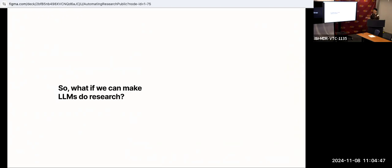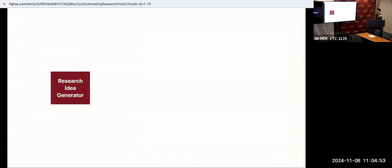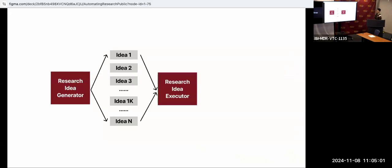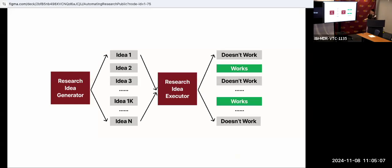So I'm going to put forth a very concrete agenda, a concrete proposal for how language models might automate research. And this starts with a research idea generator that can generate a bunch of research ideas. And for each idea, I'm going to assume I can build a very good research idea executor that can quickly implement each idea and test out whether each idea works or does not work. And the beauty of this paradigm is that I can scale this up very quickly and test out tons of ideas for each research topic.